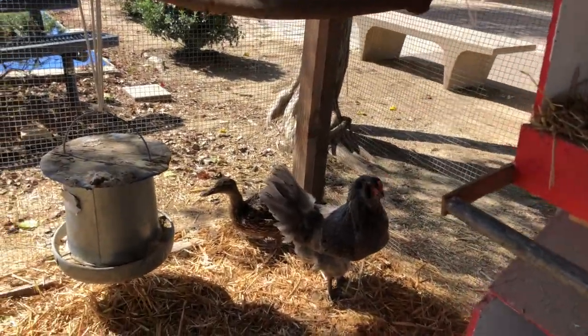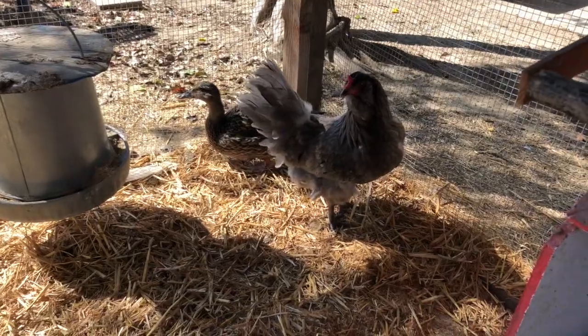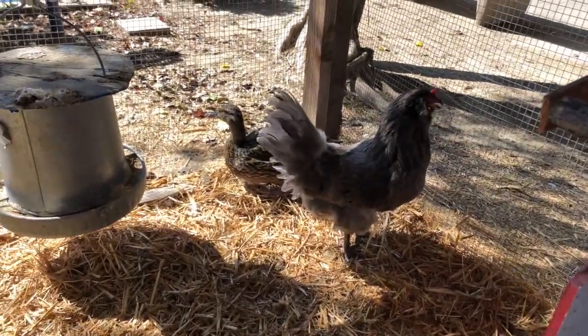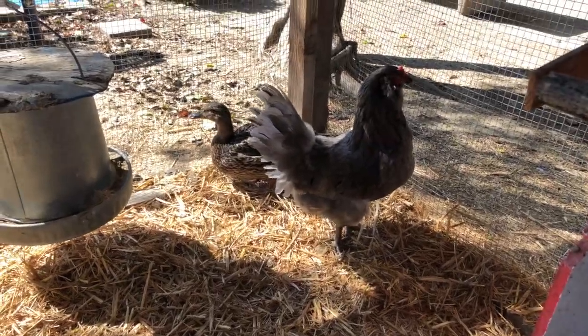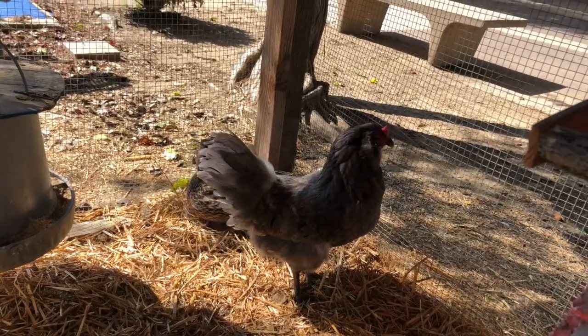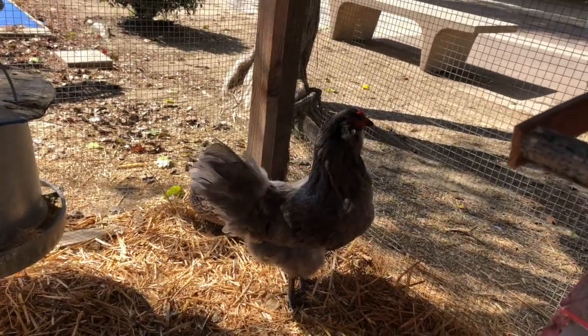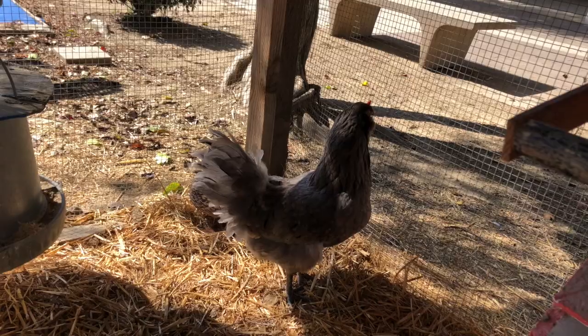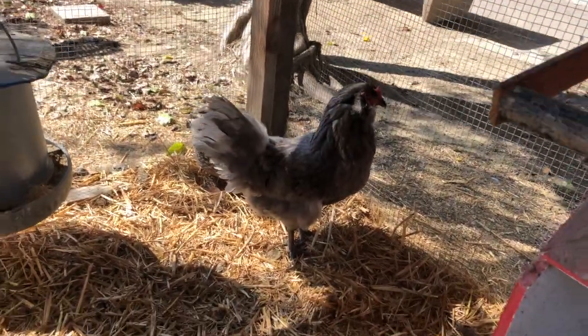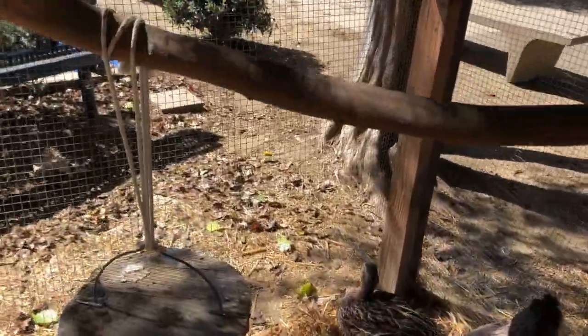All right, so I'm in one of the chicken coops. I'm in the chicken coop that has Lucky Duck. This chicken that I'm looking at right now is called Cloudy. She's an Americana, which means that she lays green eggs. The shell of her egg is green. And let's see if we can see Lucky over here.